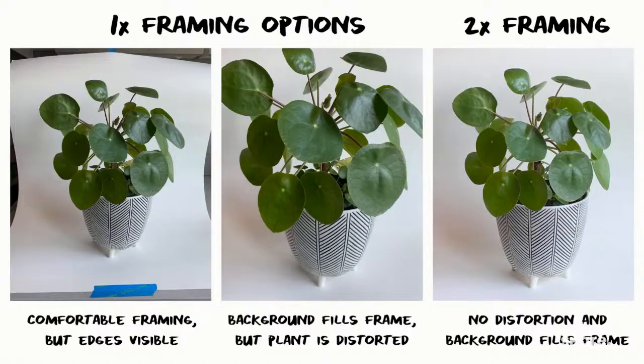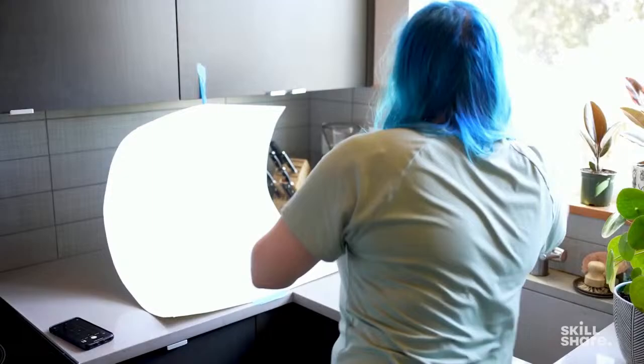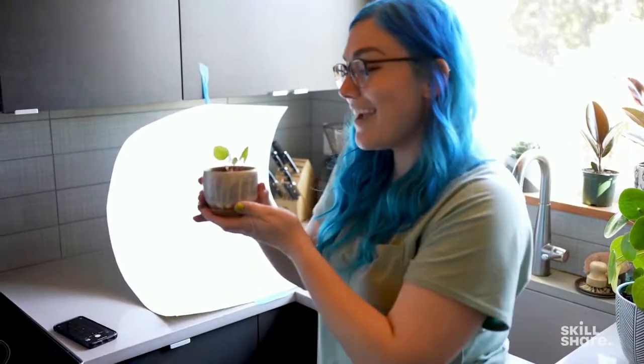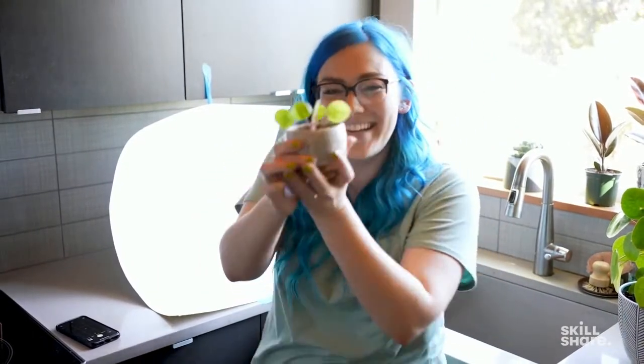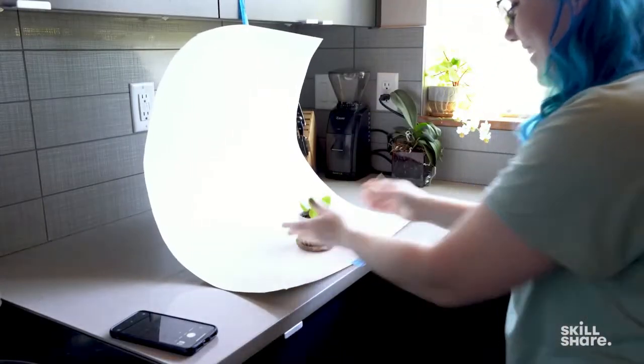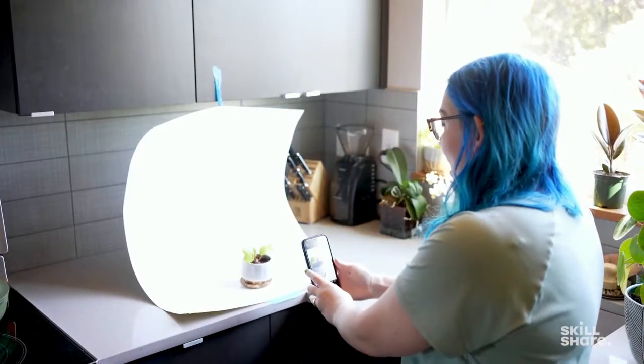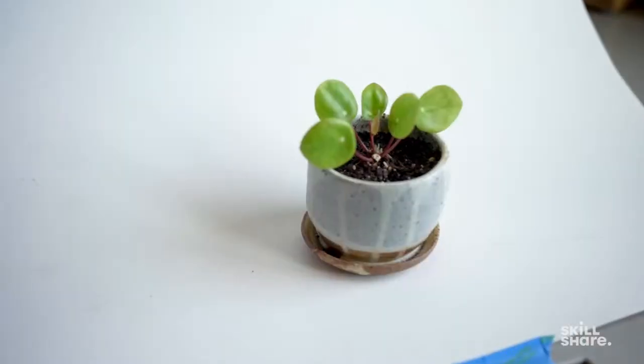This is probably the max height of plant that you would want to take in this setup. So let's just say that you have a teeny little plant. This is actually that plant's baby. Isn't it so cute? So we will want to photograph this guy right here. This is plenty of space to photograph this plant. So I would just come down here and take a picture.